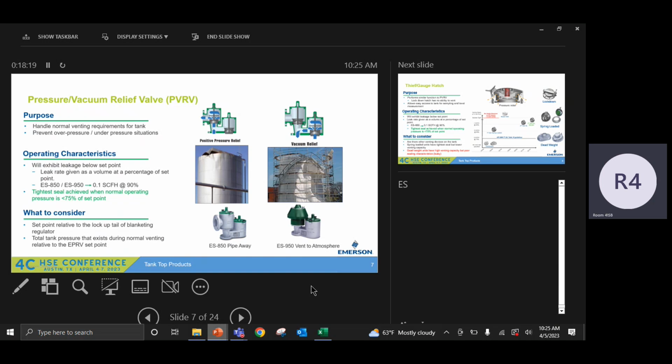Now, what is important about these is where your seat tightness needs to be. It's a standard, again, about 75%, there's allowable leakage. There are products out there, we offer some that we call an enhanced type device, that gives you much tighter seating, so you have less product loss. In this case, if you had a blanket gas, you would be able to maintain that blanket gas in there and maintain a safe condition on your vessel itself. So you have less product loss.